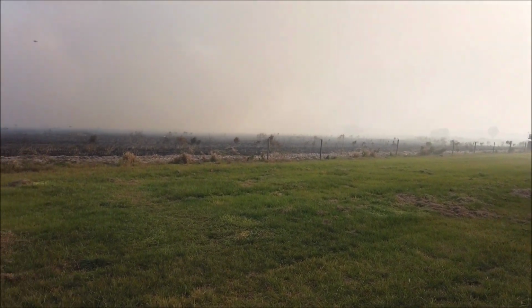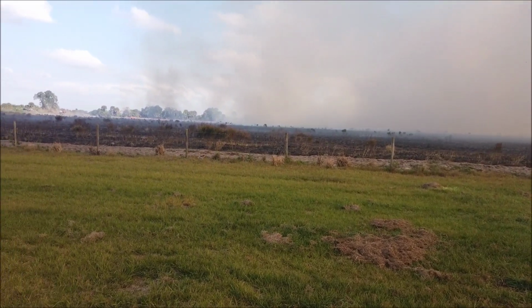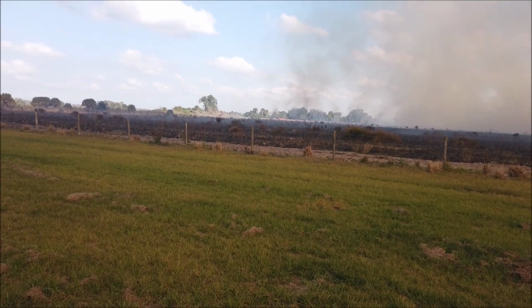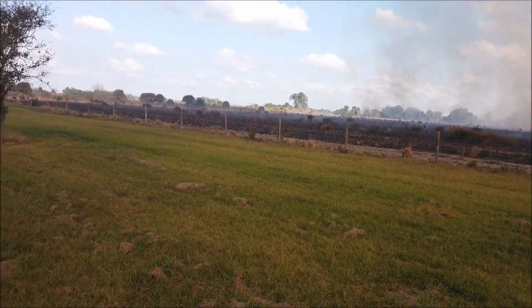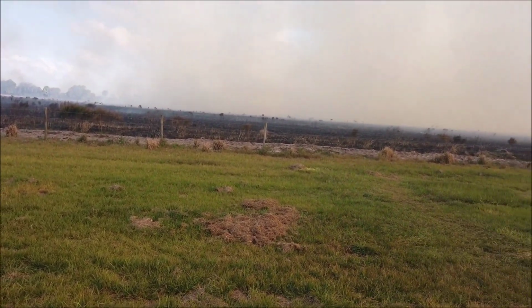Well, guys, this is what it looks like once they're all done. We're just waiting for a couple little hot spots to get done. A little bit of fire, excuse my hiccups, little fire over there. Besides that, that's one field burned.